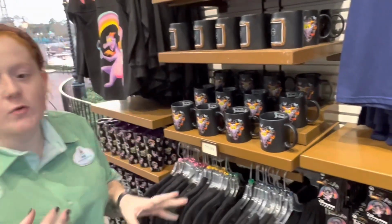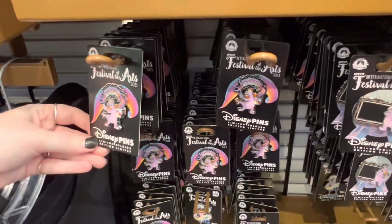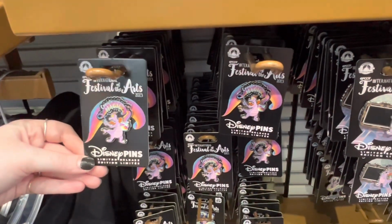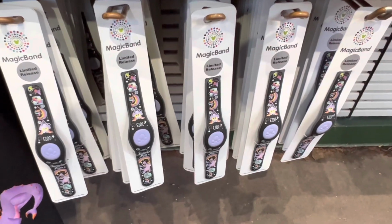But the most popular one with more people that are more after pins, things like that, is mostly this pinnacle one because it does say chalk. It does say create something. Yes. Oh, I love it. These magic bands down here. Those are super duper cute.